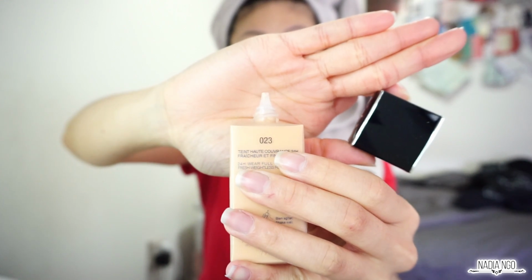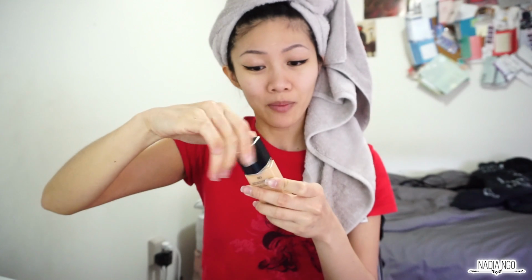It is a plastic bottle, and it is one of those squeezy tubes. I don't really like the squeezy tubes. In my opinion, I prefer a pump. I feel like with this type of component I might put a little bit too much, because it has to push out the air in order for you to get the product, and if you aren't careful you might put a little bit too much. So that's my only concern.